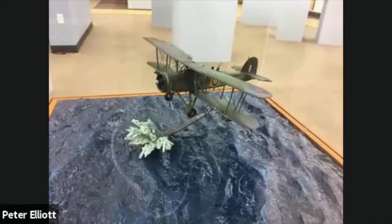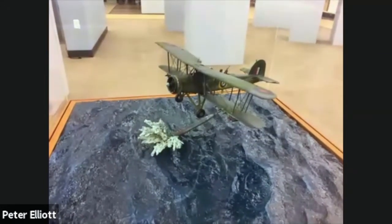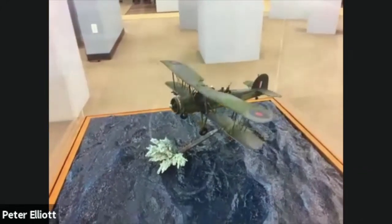So Bismarck had something of a lucky hit and blew up the Hood, and the British had something of a lucky hit and crippled the Bismarck. So it seems a very balanced fight overall.